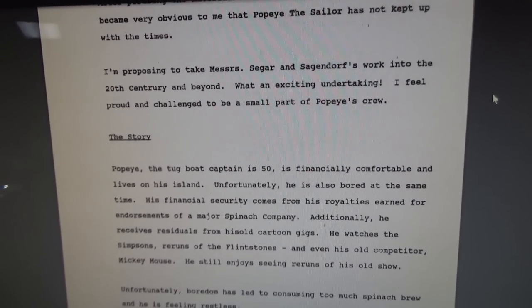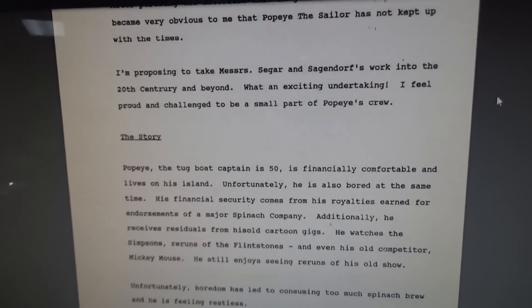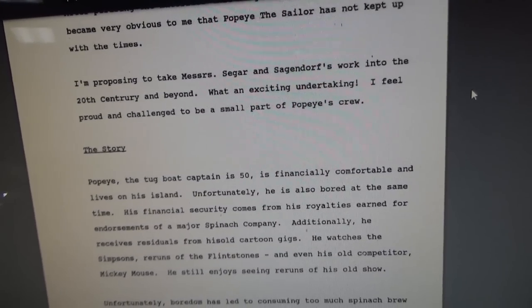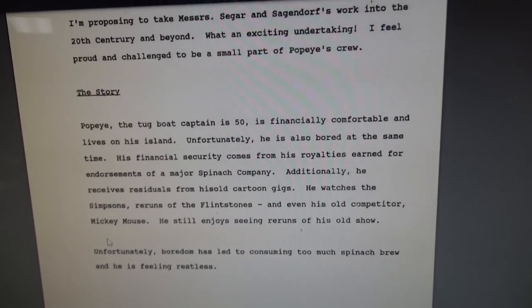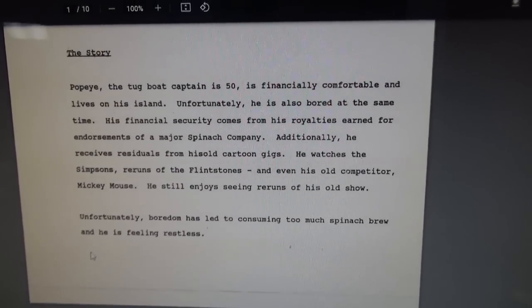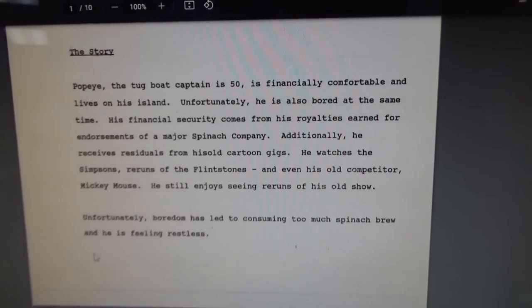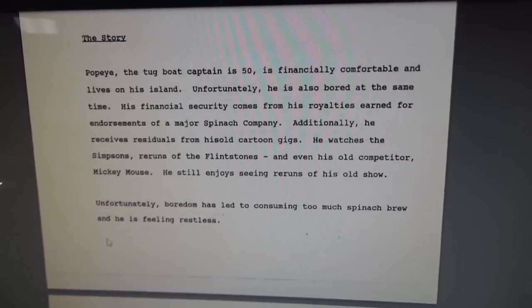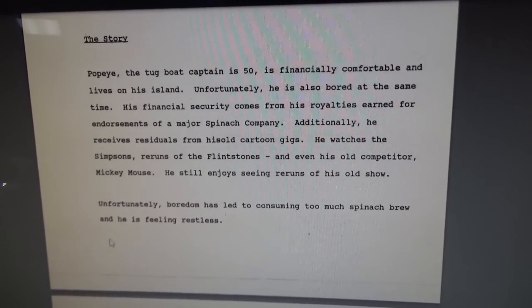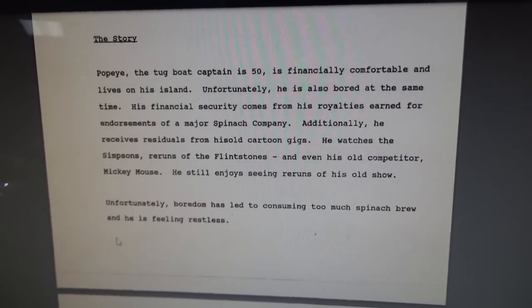Now, look how he's talking. Popeye's crew, right? Because it's on a ship. Anyway, you know, Popeye was a sailor man. The story: Popeye, the tugboat captain, is 50, is financially comfortable, and lives on his island. Unfortunately, he is also bored at the same time. His financial security comes from his royalties earned for endorsements of a major spinach company.